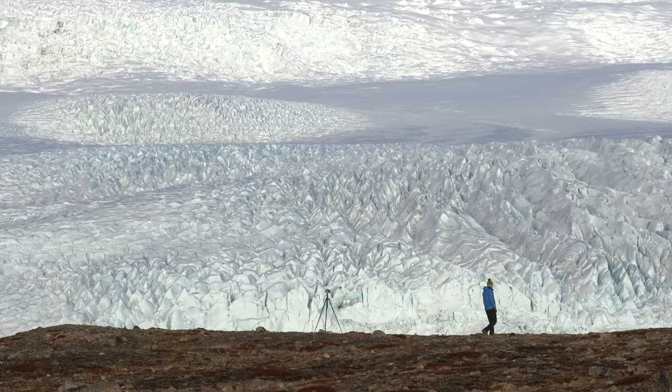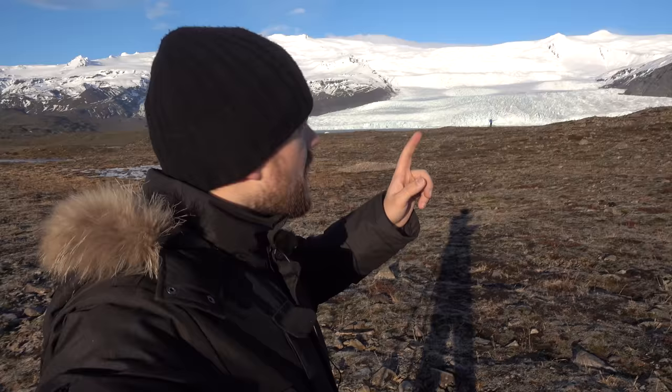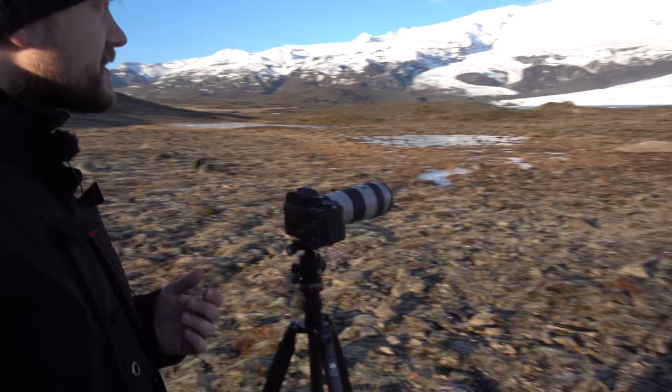Alright, so here's another great example of scale in landscape photography. So we have this massive glacier over here, Fjallsalong, and I have put Nigel just about here. And because of the distance between us, and I'm using a 200 millimeter lens, I give the illusion of compressing the scene. So this massive glacier becomes huge compared to Nigel. And I could move even way further back if it wasn't because of the hill, and I could make Nigel even smaller.